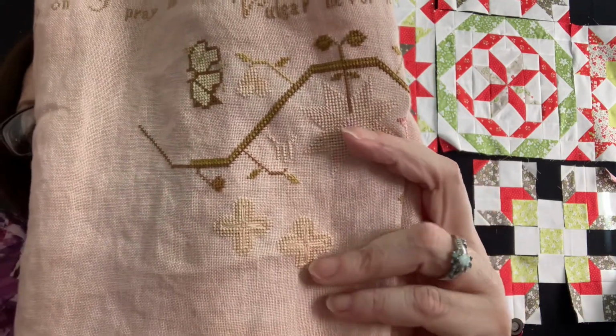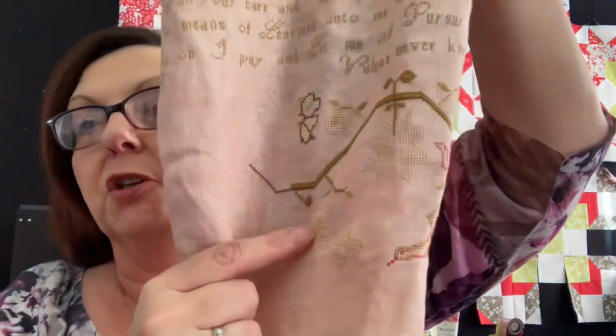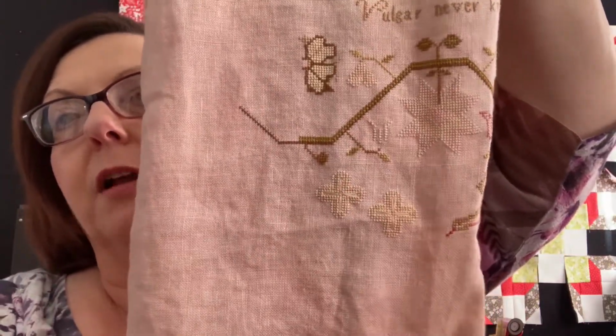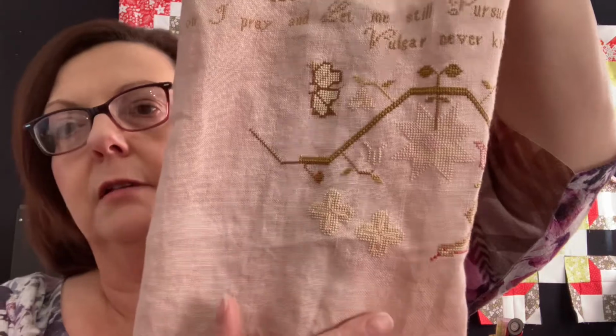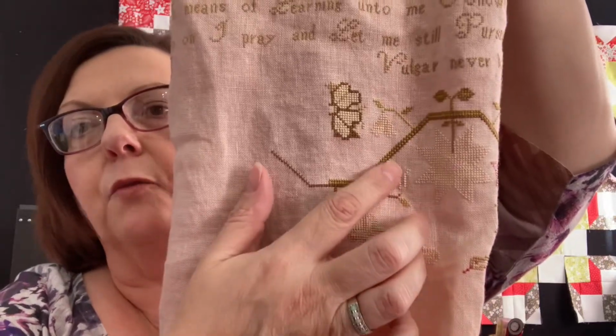And so I wasn't going to frog it though, because I basically used thread as I was stitching the crosses, the stitches, and so I wasn't going to go back and frog all of that. I mean, this thing is huge. When it's all said and done, you're not going to see that, oh, she forgot to do it, she did that one wrong.